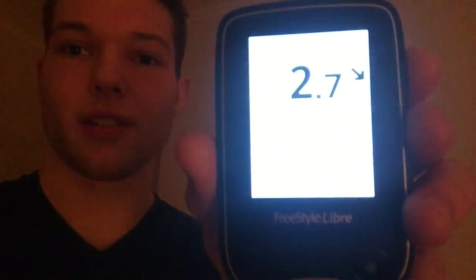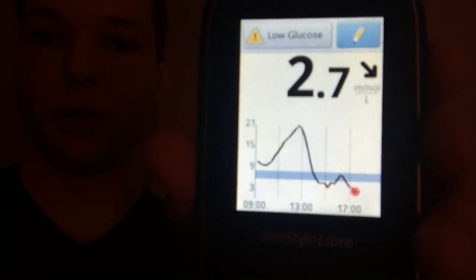Just a quick update, it's 5:30, test blood sugar levels 2.7. As you can see, they've been low for a wee bit, but I was hoping the food would kick in. It hasn't, so I'm going to have 10 Haribos, which is like 50 grams. And yeah, that should be good, fix it.